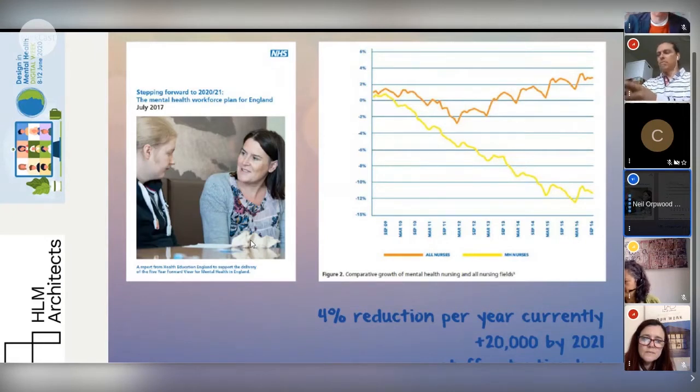The white paper, the 5-year plan that was due to be completed by 2020-21, identified the problems in maintaining specialist staff for mental health, and the need to increase the staffing levels by 20,000 by the end of next year. And obviously staff retention is a huge part of that. But of course, everything is thrown in the air a little bit now in terms of those strategies, and focus for the last 3 months has been elsewhere.